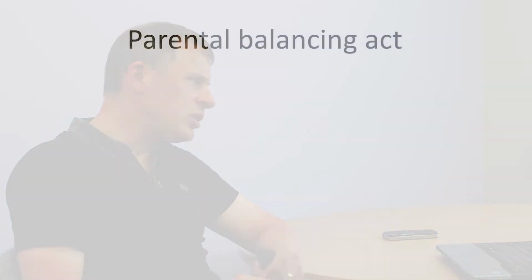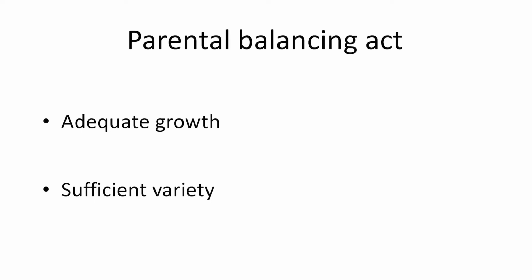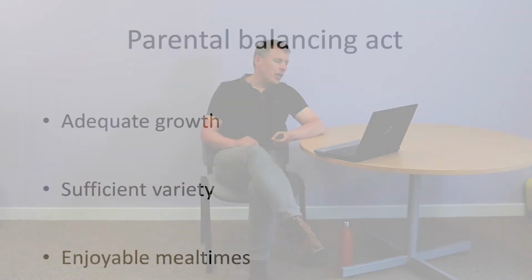And it's a parental balancing act. It's very difficult for parents to get this right, to ensure adequate growth, where we might prioritise giving a child what they know they will eat, to ensure sufficient variety, so we've got the balance of the everyday food groups and all the vitamins and minerals that are needed for health and well-being, but also to ensure that for the adults and for the child, mealtimes are enjoyable and relaxed. Very often, a bit like juggling, if you're focusing on juggling two things, the other one gets dropped because it's just too much to concentrate on all three things at the same time.